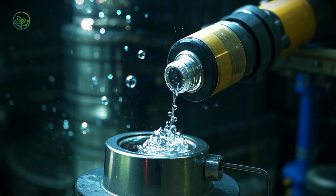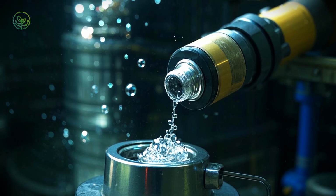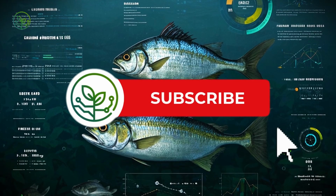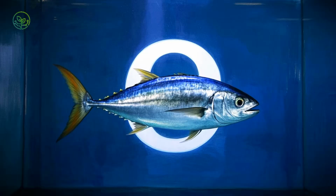The result? 8 consecutive voyages without a single mass mortality event. The fish arrived alive, intact, and unstressed. A triumph of logistics through distributed intelligence.